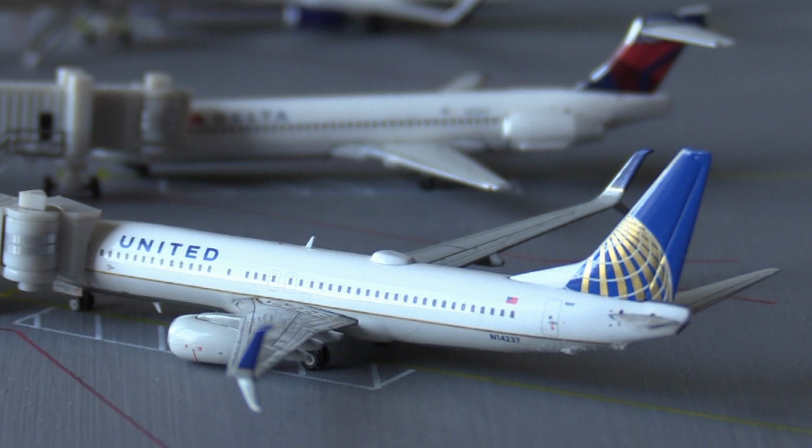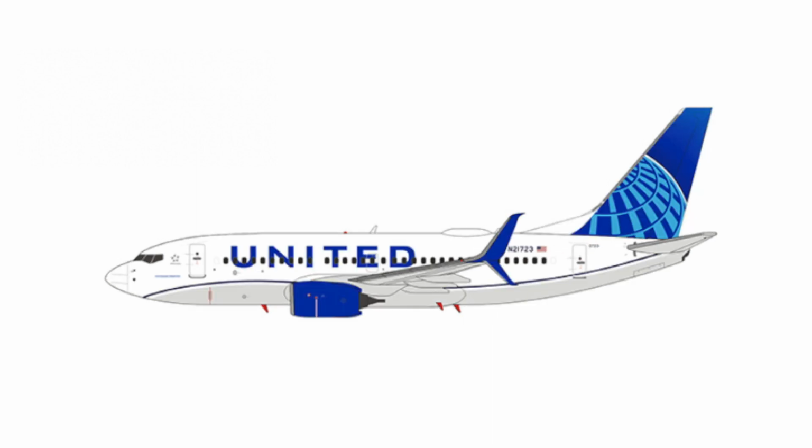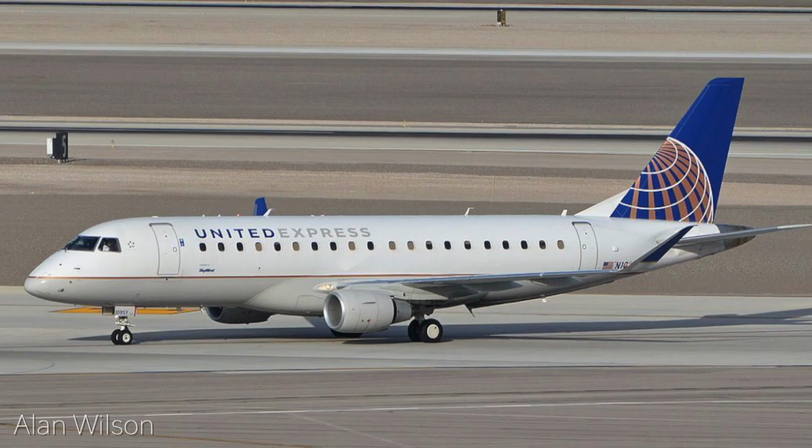I really like the pace at which at the moment NG are releasing these United aircraft. Of course, we've had the United 737-700 in the Continental livery, the Star Alliance livery, and the new livery. I didn't actually go for the Continental livery. I'm trying to cater my fleet more towards the new livery rather than the old liveries. I think the last Continental livery aircraft that I got was that Embraer 175. I think I got that in 2019, so I haven't actually got any of the Continental liveries in a very long time.